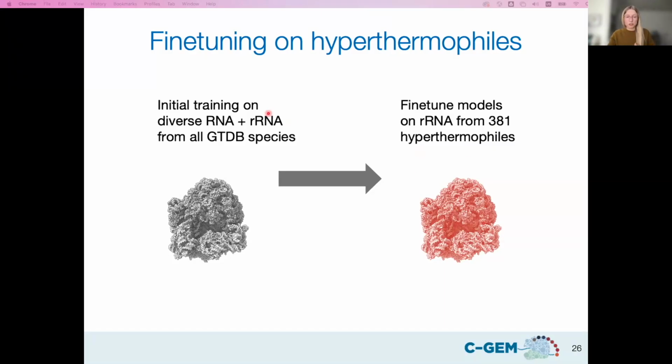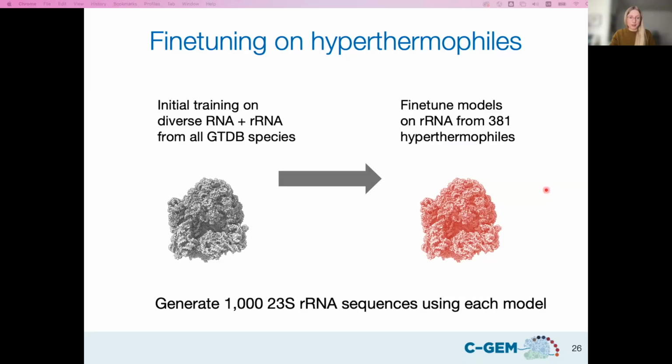So then we had two different trained models, right? We had this pre-trained model on all sequences and this fine-tuned model on thermophiles. And we generated 1,000 sequences of 23S rRNA from each of these models, and then compared these sequences looking for changes that are unique to the fine-tuned model. So it could indicate positions that are important for stabilizing the ribosome at high temperatures.